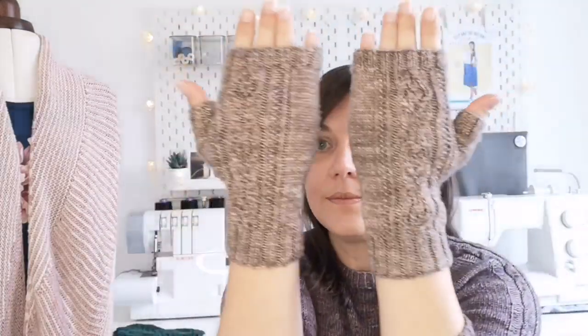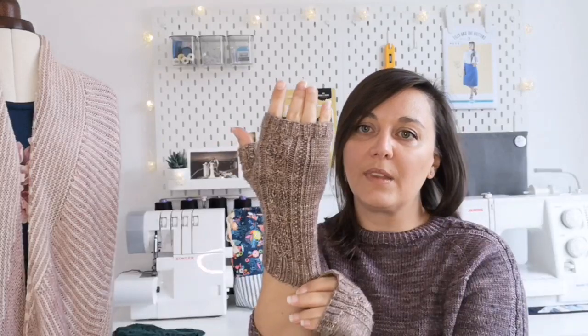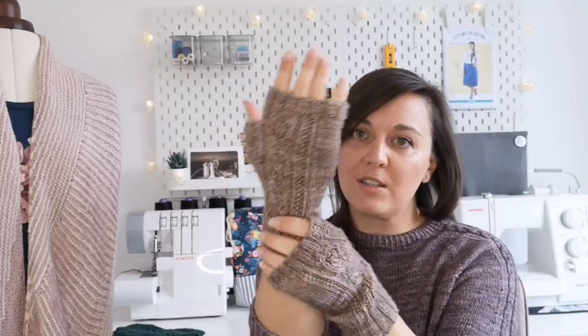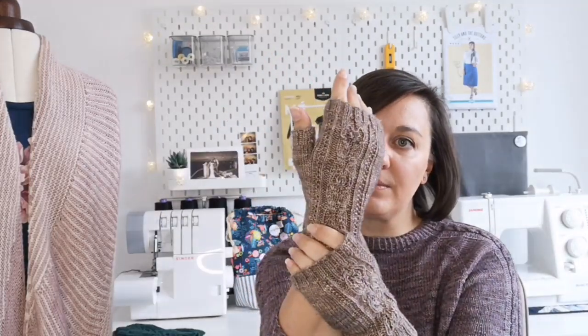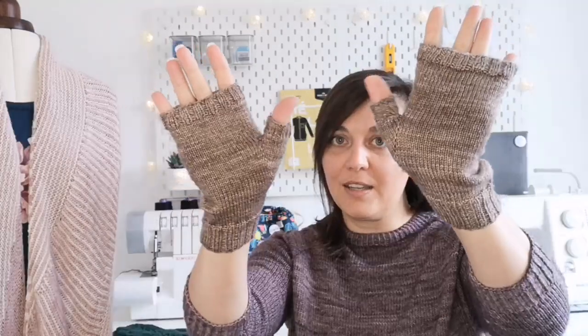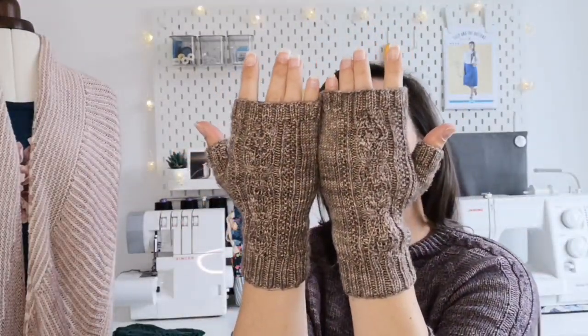So these have a more intricate cable pattern down the middle. They've got seed stitch columns encasing the cabling. And then what we have here is an asymmetric thumb gusset. So these do sit slightly differently to the side seam gusset for the thumb of the Q mittens. But that's just an extra detail in there. They look different, they're not different sizes, it's just the way they're sitting on the hands.